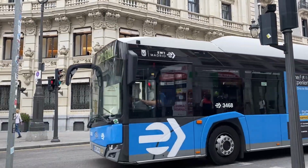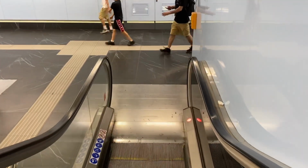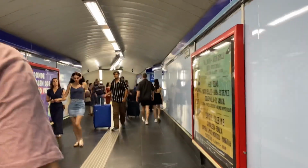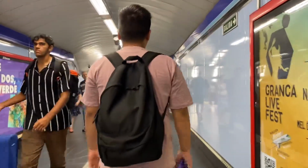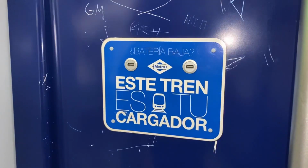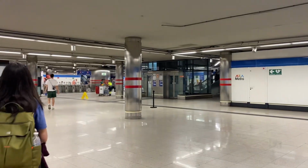If you know me, you know I'm a finance girly, so I was curious to see Madrid's financial center and kind of compare it to London's Canary Wharf. So we headed to Azca. We had to take the metro to get there because it was about 20 minutes on the metro. It was a bit further out from the center. Also, how cool is it that they have chargers on the tube?